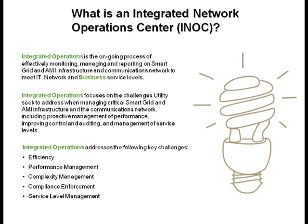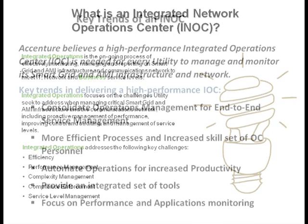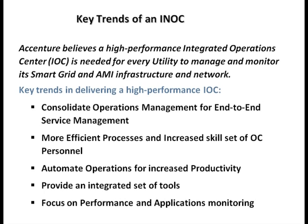Today we manage all of this infrastructure in somewhat of a singular manner, and it becomes difficult to correlate the state of the technology from a metering point of view versus the state of the technology from an IT or a data center point of view. When we're able to correlate across all these domains, we're able to have a lot more efficiency. We're able to manage to SLAs much better than previously, and I'll talk more about that as we keep going. So what are the key trends of an INOC?